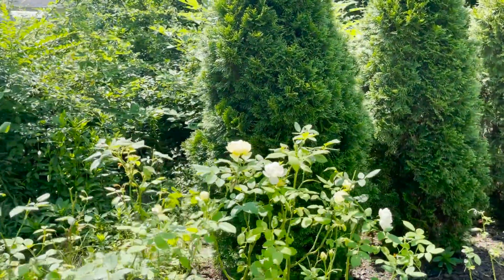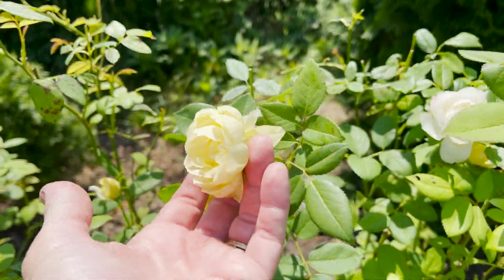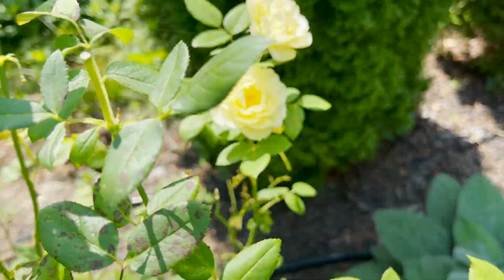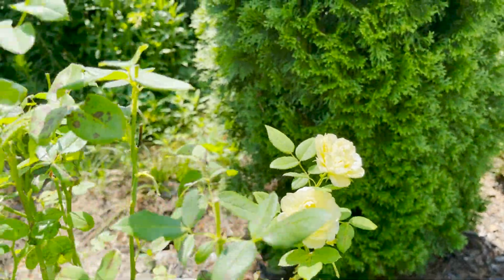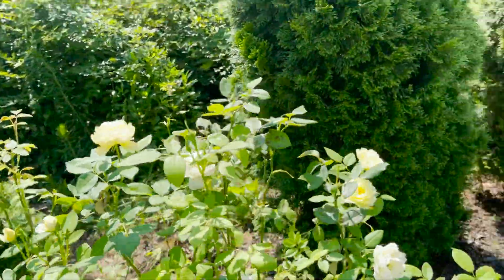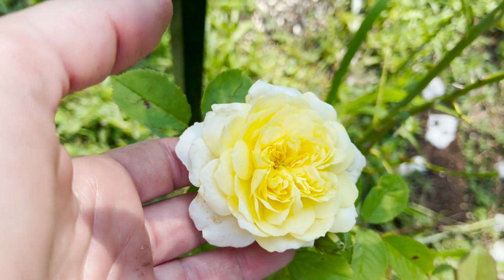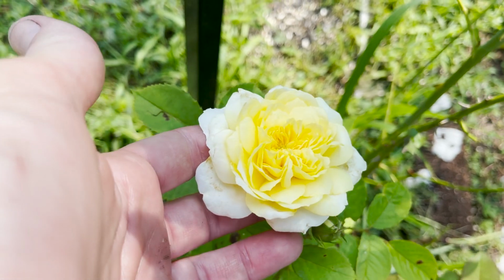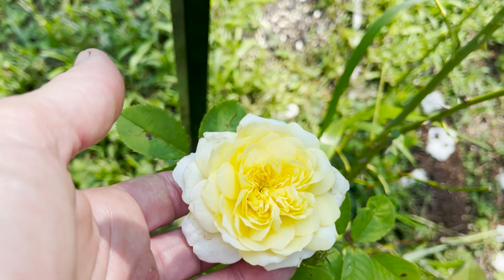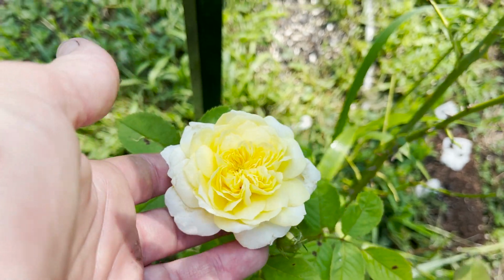This is my Vanessa Bell here, and this is a very, very light yellow. It's not really in your face like some of the yellows that are very striking. But this is just a gentle yellow, and it will fade to a white, and it has been a dependable performer for me. A brighter yellow that I have is the Pilgrim, and I got this rose from Wayside, and so it has struggled ever since I got it. Every once in a while I see one bloom. I'm going to move it in the fall and see if I can give it a better start.